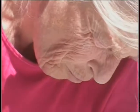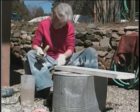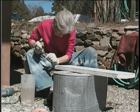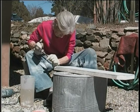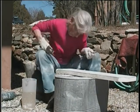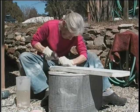I'm not real sure about any of this technical stuff. This machinery. There. It took off a lot. So hopefully the stone is nice and smooth now and I'll be able to take a clean print.